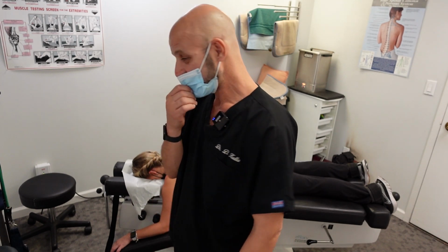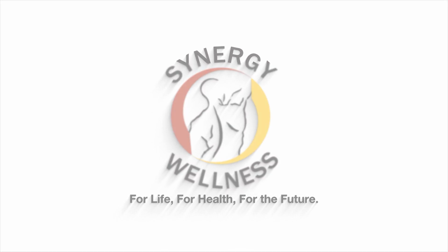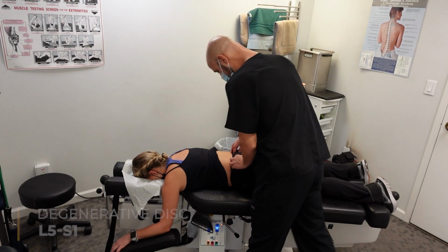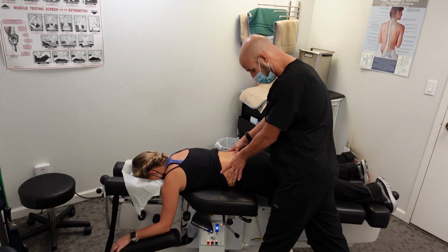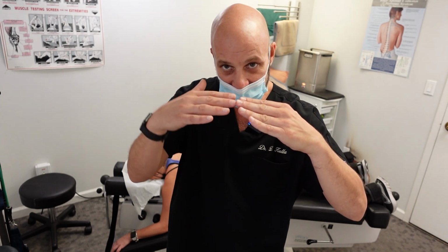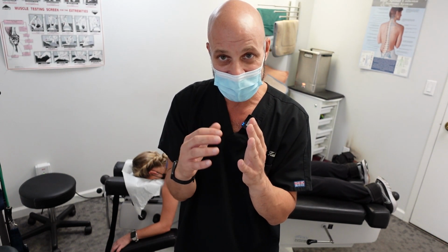So we have Priscilla here, and we're going to show you how we treat a degenerative disc. So, as I said, she's got a degenerative disc here at L5S1. She finds this Cox flexion distraction technique extremely effective for this degenerative disc. We adjust her as well, and traditional chiropractic adjustments help, but this actually helps with the pumping action that we're going to do. It actually helps to pump nutrients into the disc. Will it make her disc big and fat like it was when she was a teenager? No. But it will help to repair and pour nutrients into that disc.